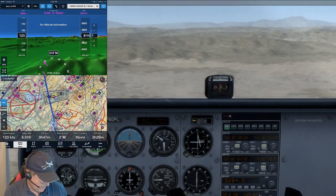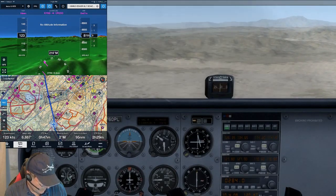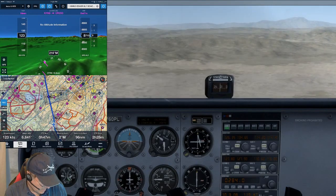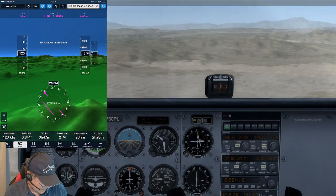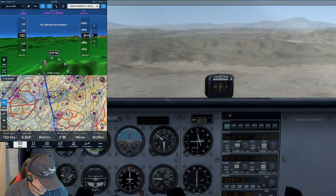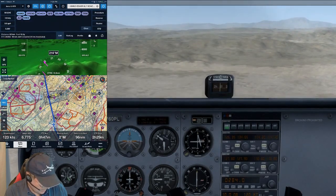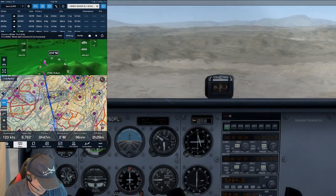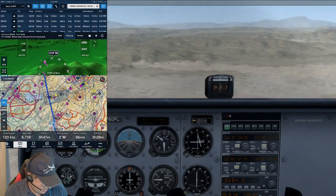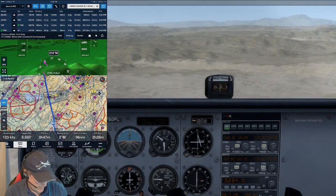Let's see, what do they still do? A flight path for me? Hey, there's the whole thing. There's that. So let's go back to flight plan. Navlog. When we get to 29 Palms, we're going to head 208 degrees.